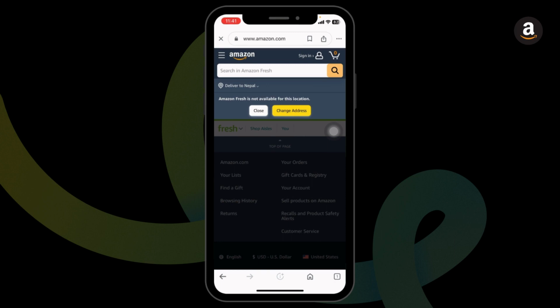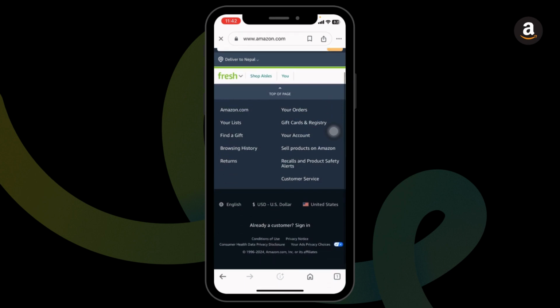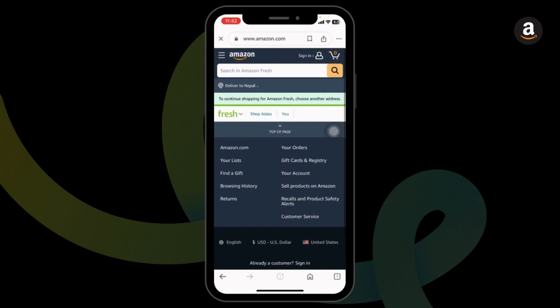Now you can log into your account, make your purchase, and proceed to checkout. While on the checkout page, you will find the section for promo code. Over there, paste your code and confirm your order. With that, you'll get the discount.